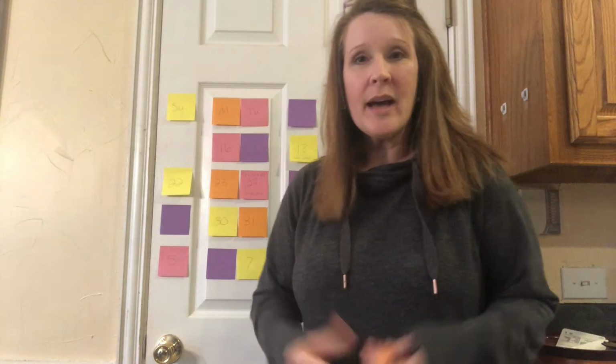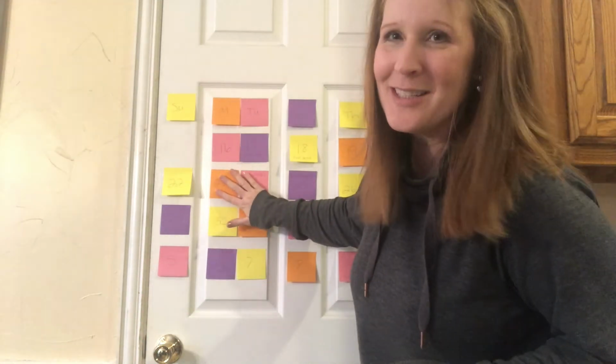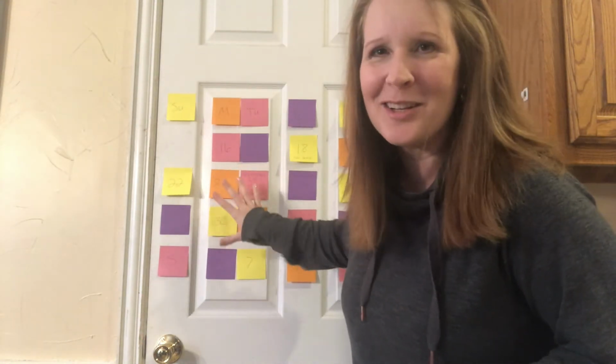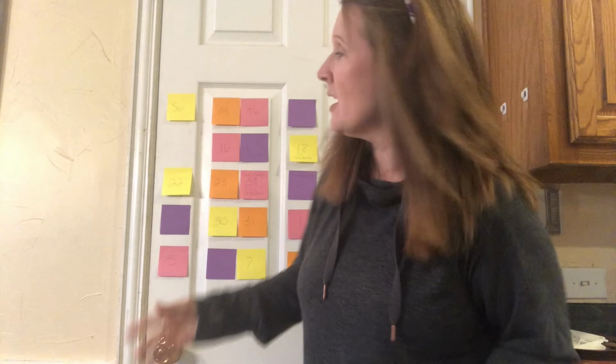So this is my super inexpensive thing. These aren't even Post-it notes. These are knockoff Post-it notes. And I got 4 different colors. It was a cube of 4 different colors at Kroger. I think it was $4 or $5. You don't even have to have the colors. It really doesn't even matter.